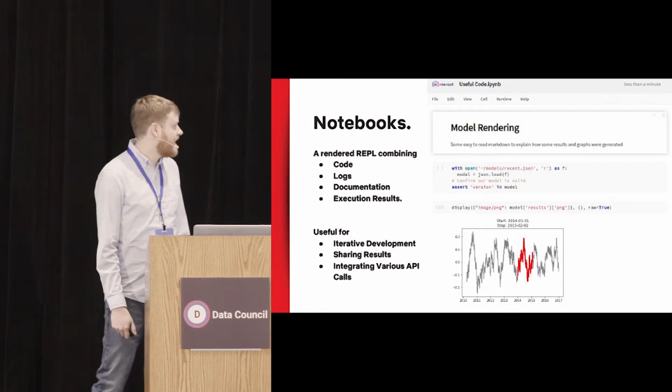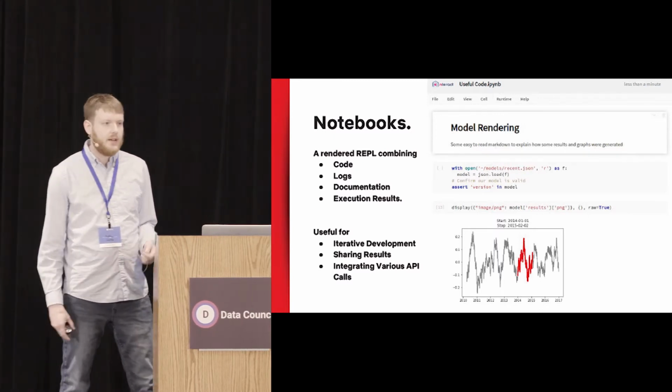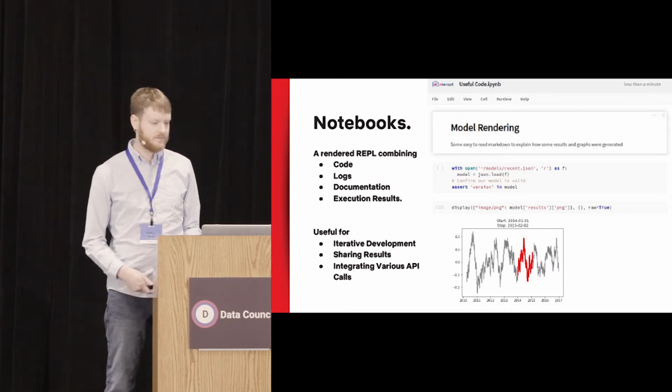Where this really shines is for iterative development. So if you don't quite know what your code needs to look like yet, or you don't know what your data shape looks like, it's a really handy tool for being able to explore without having to redo all the computation over and over again from scratch.